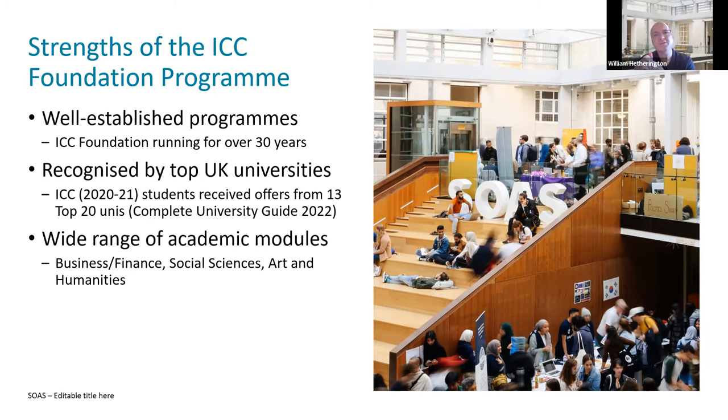And so it's a useful way for students to be able to prepare themselves for study at a range of different universities. And we do have students applying to many different universities in the UK for their undergraduate study. So the students last year, they got offers from around about 13 of the top 20 universities in the UK. So it's well recognised. It's recognised as a serious foundation programme, and therefore it is well respected by other universities.